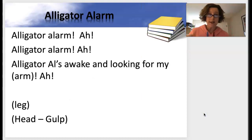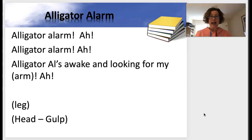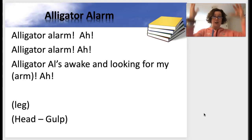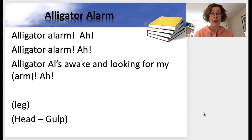You can also do Alligator Alarm. So this one goes, Alligator alarm, ah, alligator alarm, ah, owl's awake and looking for my arm, ah. And then you go through alligator alarm again, owl's awake and looking for my leg, and then you would show the leg, and then you would do the head, and then at the end they could say gulp because the alligator has eaten you up.